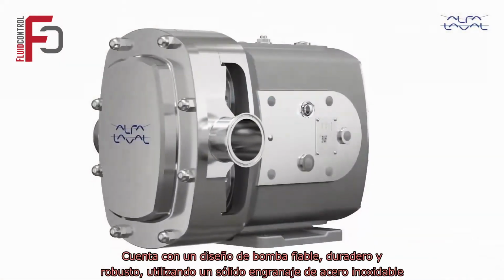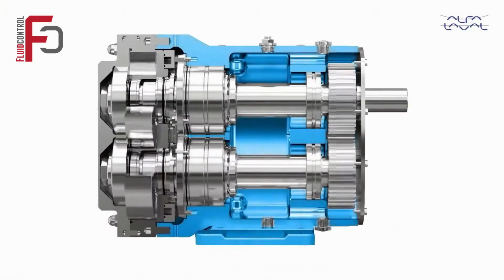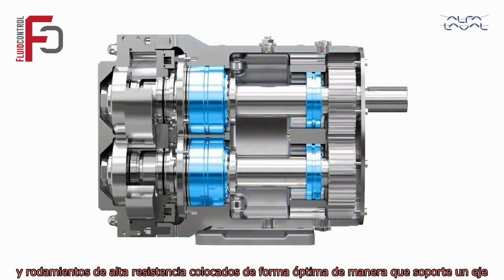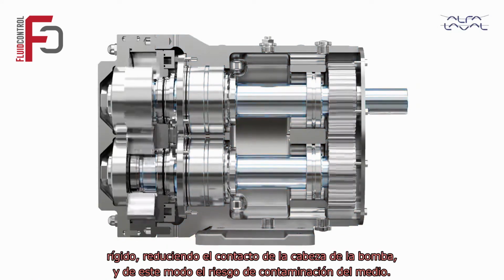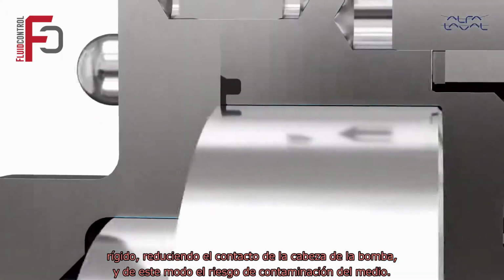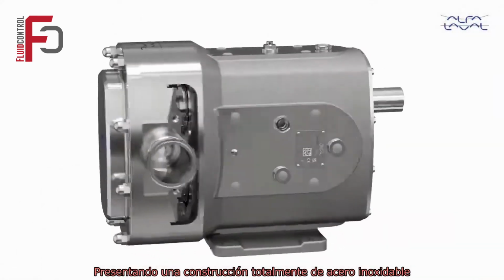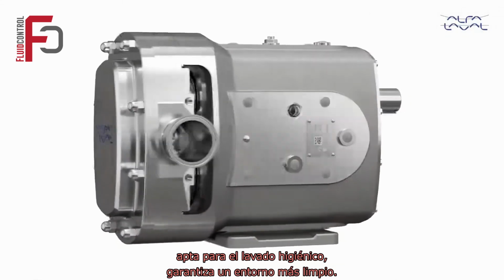Having a durable, robust, reliable pump design, utilizing a solid stainless steel gear case and optimally positioned heavy-duty bearings supporting a rigid shaft, reduces shaft movement, minimizing pump head contact, thereby reducing the risk of media contamination. Featuring an all stainless steel construction, suitable for hygienic washdown, ensures a cleaner environment.